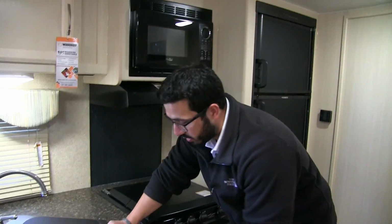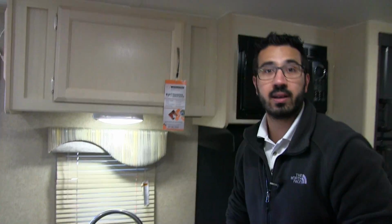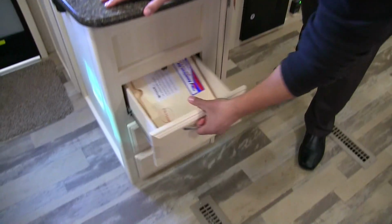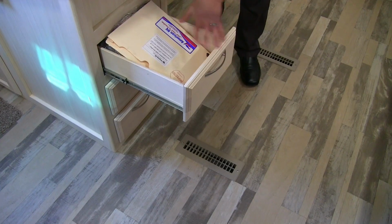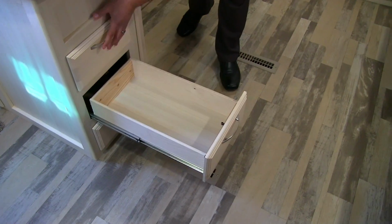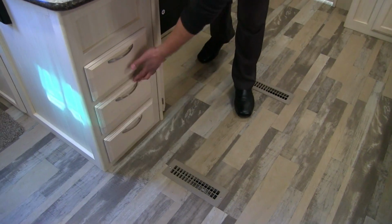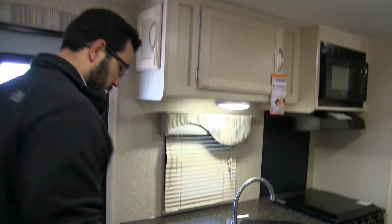For storage underneath, right underneath the sink here, you can see you have a shelf built in, but some good storage right there. Plenty of room for all your cleaning supplies, everything else you need in there. Right over here, you have 3 full extension ball bearing drawers. These are nice big drawers too, so that way you have plenty of room for your silverware, all your other big utensils like serving spoons, spatulas, whatever else you need to store in the drawers there.